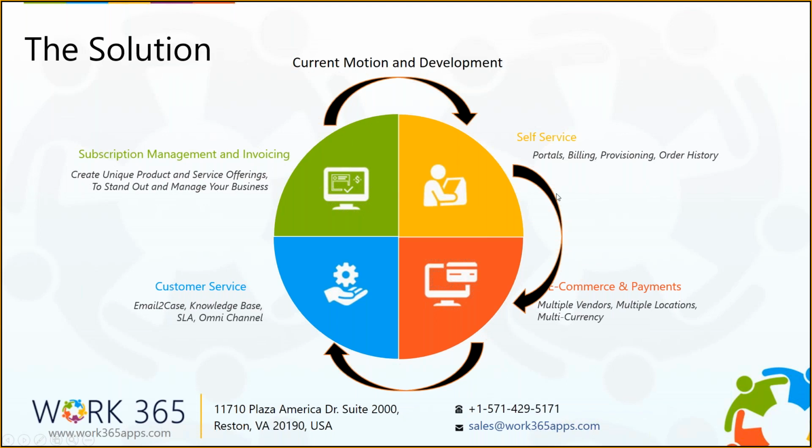Then what we anticipate doing is moving into the third quadrant or slice of the pie here. We'll be making a lot of investments in the e-commerce platform as partners start to develop these business plans around e-commerce, and then finally into the customer service areas in the next couple of quarters. We will go around the circle into the customer service side, like I said. And the idea is you should be able to invoice and bill anything from the system, including billable time from your Dynamics 365 system.